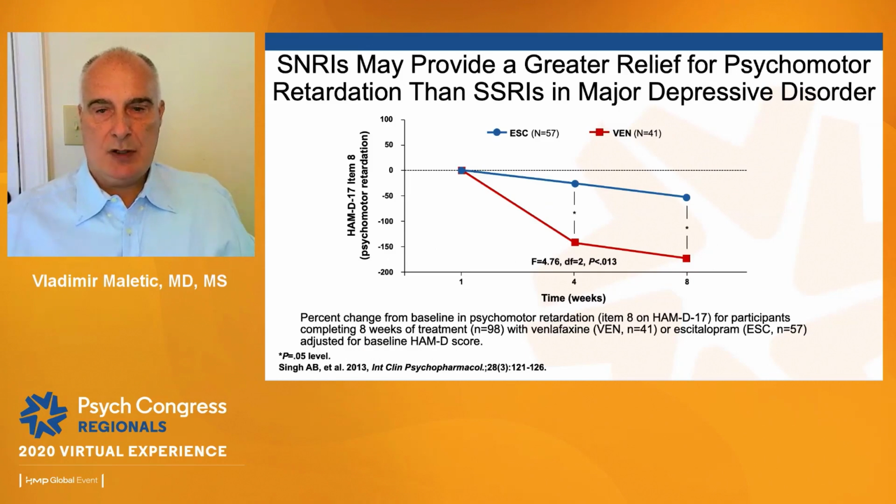How about psychomotor retardation? Again, based on the analysis, this is something that would involve the sensory motor cortex. And if you remember, catecholamines increase its activity. And here we see that the SNRI venlafaxine was much more effective than escitalopram. Again, serotonin input into the sensory motor network decreases its activity. So we see that substantially greater improvement was associated with the dual-acting agent.